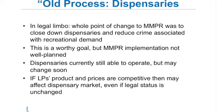So that's how the new process with the licensed producers is supposed to work. The old process, which is actually still ongoing, is with the dispensaries. And the whole idea with the new regulations, the MMPR, was that the dispensaries were supposed to close down. It was a worthy goal, but that hasn't happened. And the dispensaries are currently still allowed to operate. I don't know how long for, but if the licensed producers' products and prices become competitive and they do give good service, it may be that even if the dispensaries are not legally shut down, they may cease to exist because they're not financially viable, because people are getting a better quality product, and perfectly adequate customer service through the licensed producers.